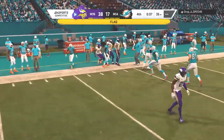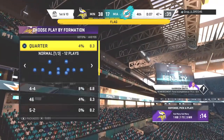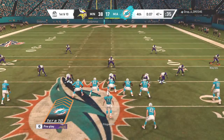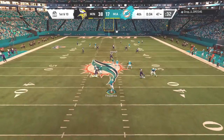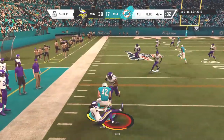And this one travels out of bounds, so unsuccessful there on the onside kick try. First down, Fitzpatrick. And he's got his man out of the backfield. That's complete.